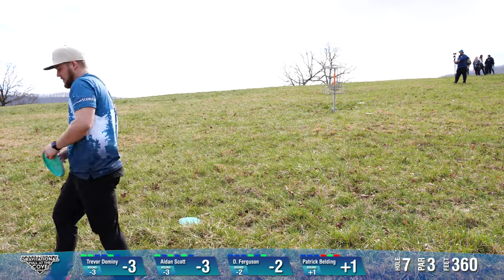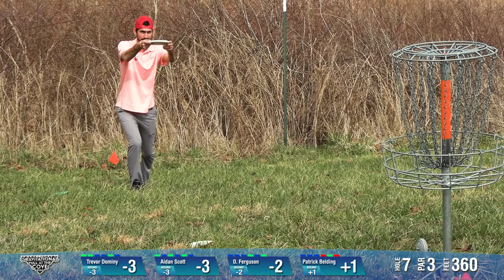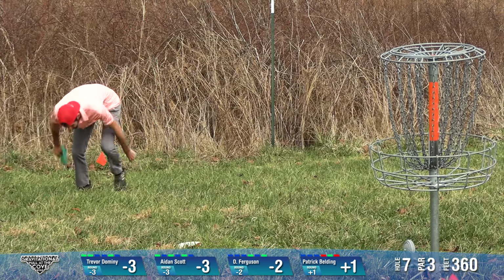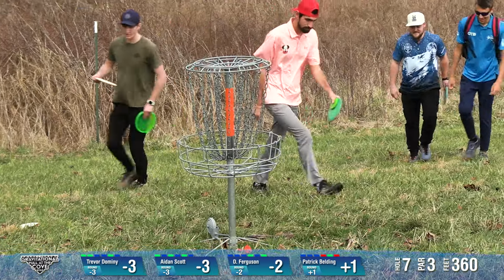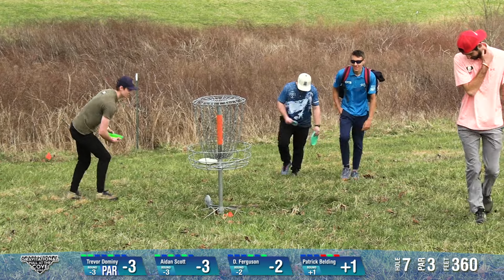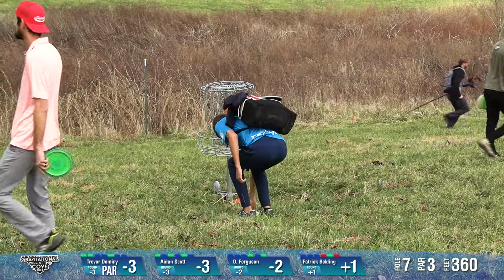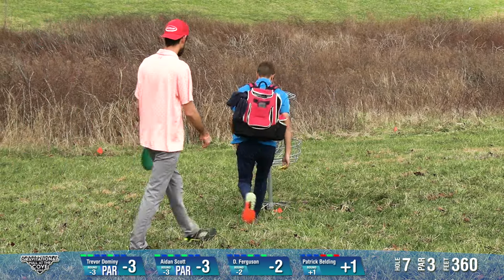Gotta commit. And it's scary because if you just hit off the rim and skip off the tray, it could end up rolling back down the hill. Yeah, Trevor's tried, but luckily it sat. So a bunch of pars. Bunch of two-putt pars. Real fun.